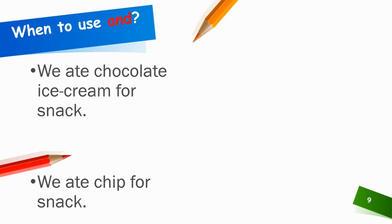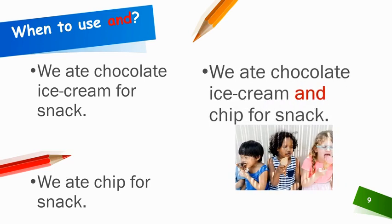Now we can combine those same two things that we ate for snack and write one sentence. Let's read that one sentence together. We ate chocolate ice cream and chips for snack. So you see, we use and to connect those two things that we ate. Alright? So let's move on to our next stop.